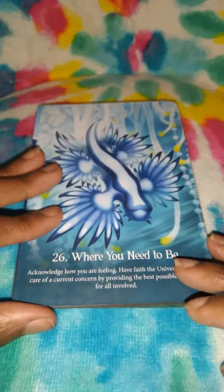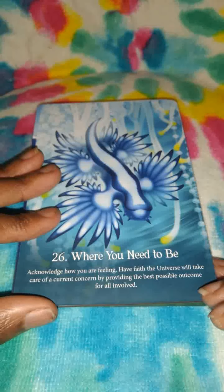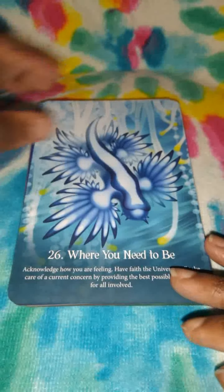Okay. So, where you need to be: acknowledge how you are feeling, have faith the universe will take care of a current concern by providing the best possible outcome for all involved.